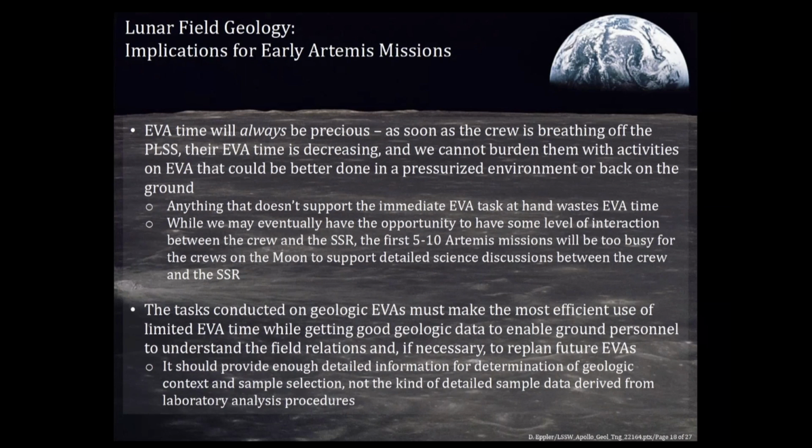Some implications for Artemis. EVA time will always be precious. I don't care if it's the first mission or the 45th mission. Every time you get on a PLSS, you're breathing down that PLSS, and you don't have an infinite amount of time, and you don't have an infinite amount of endurance. EVA is hard physically, even with the quality of the suits and gloves we have, and I know that because I got 250 hours in the Mark III pressure garment.